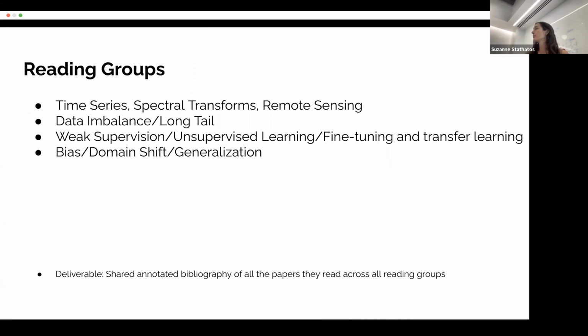There was another group on weeks of revision, unsupervised learning and fine tuning and training. And then there was a last reading group on bias, domain shift, and generalization. And there's a lot of overlap between what was discussed in all these reading groups. So like there was one day when 3 of them all read the same paper.